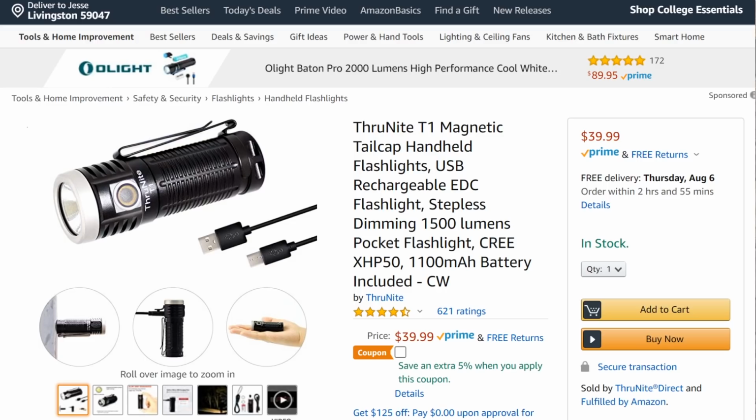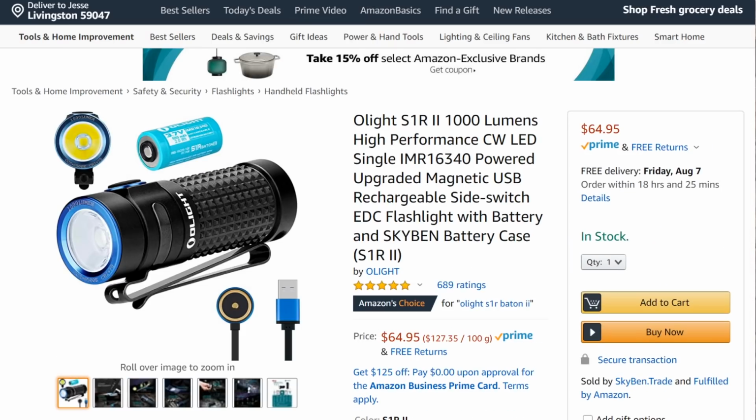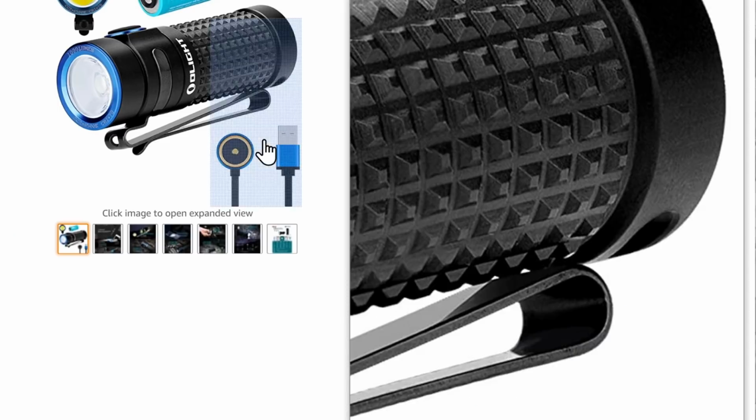But as it is, I want to talk about the Thrunite here because they've been sending me these, and then Olights, we've been reviewing those also. I'm seeing the Thrunite as the bargain version of the Olight, and I really like this version of light from Olight. I think it's this one right here.